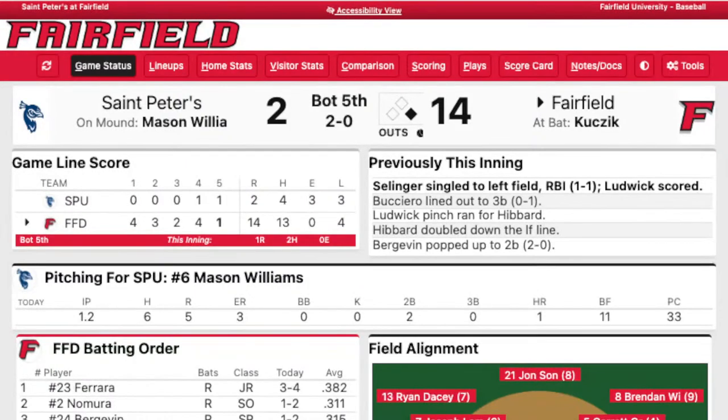Here to the catching Kuzik. Sollinger over at first. And Kuzik rips, takes a swing and a miss at that fastball, just misses it. Puts the count at 2-1.